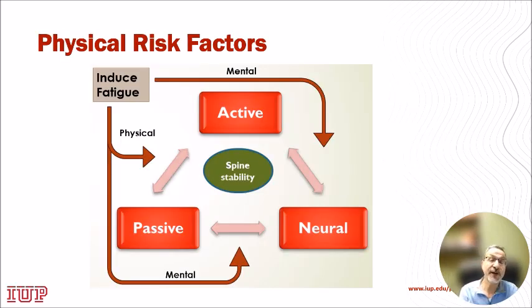Now, these risk factors induce fatigue, and there are 2 types of fatigue, mental fatigue and physical fatigue. You are going to have a combination of those. Now, our spine stability is a function of highly coordinated activities between 3 systems that we talked about. The active, which is the muscles, the passive, which is the bones, ligaments, and tendons, with the coordination of our neural or nerve system, which sends the signal or coordinates the work between those. Now, when everything is fine and smooth, the coordination is there, your muscles are not fatigued, your passive tissues like the bones are not fatigued, your neural system is not fatigued.